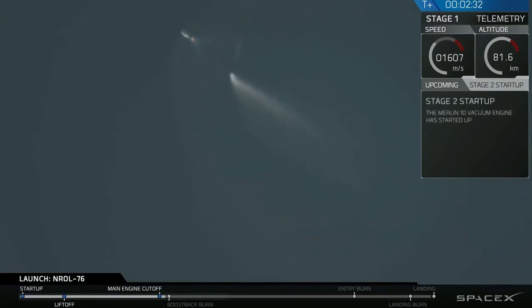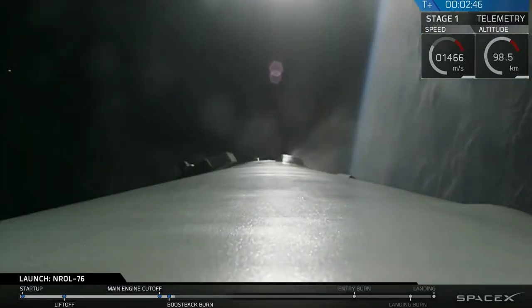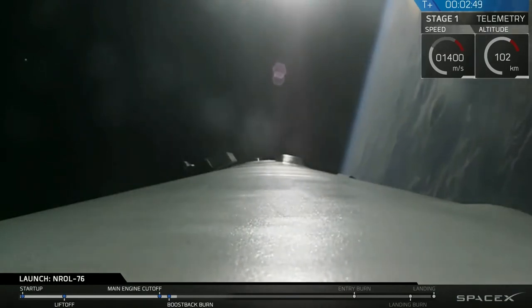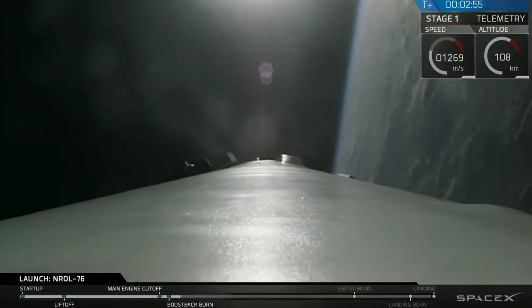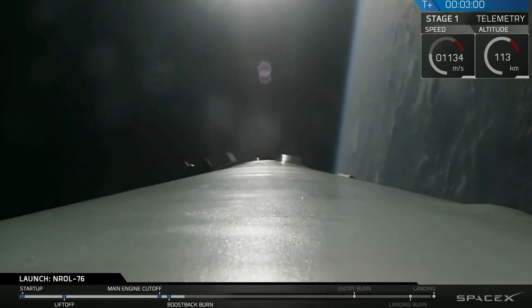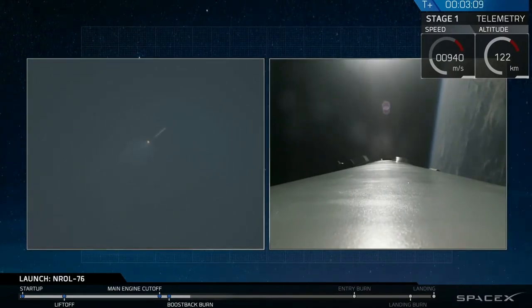And you can see the first stage there flipping back, using the nitrogen thrusters. And S1 boost back burn, the boost back burn of that first stage. Boost back burn will last about another 15 seconds. We use this to reorient the stage back to Cape Canaveral and fly it back from all the forward velocity it had over the Atlantic Ocean.